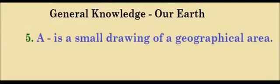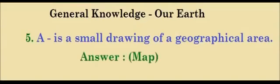The bottom of every ocean and sea is covered with dash and dash. Answer: silt and mud. A dash is a small drawing of a geographical area. Answer: map.